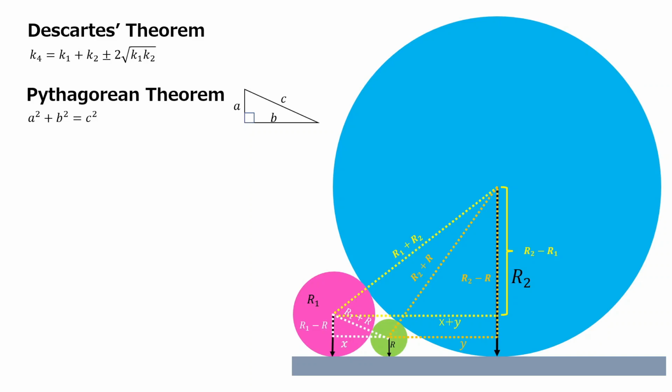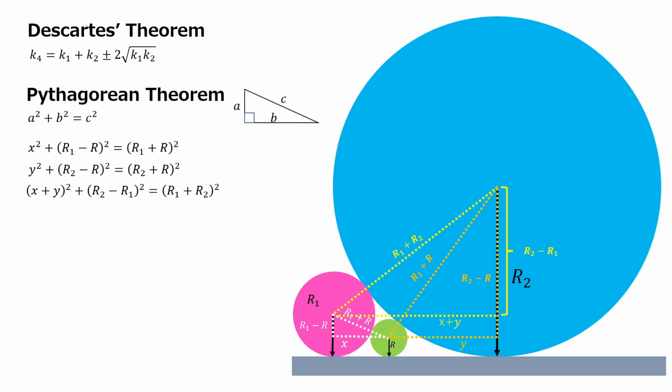Now we're ready to start plugging these terms into the Pythagorean theorem. The square of our base, x, plus the square of the adjacent side, R1 minus R, is equal to the square of the hypotenuse, R1 plus R. We can do the same formula for our orange triangle on the right and for our yellow triangle. Now the first thing we'll probably want to do is to factor these out to make them a little bit easier to work with, and that looks like this.